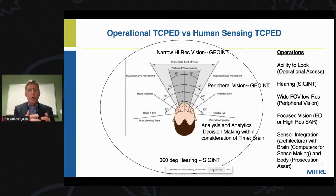where we have this wonderful wide field of view, low resolution peripheral vision, high resolution narrow focused vision, and we've got our 360 degree hearing, which is like SIGINT. And we're able to orchestrate these senses in our human body all the time. We do it all day long without even thinking about it. Because the data is filling into our brain and it's being fused all together, and we're building recognition patterns and filtered sets, and we're coordinated with our human body, we can drive this information to decision, this multi-phenomenology information. Everything matches up.